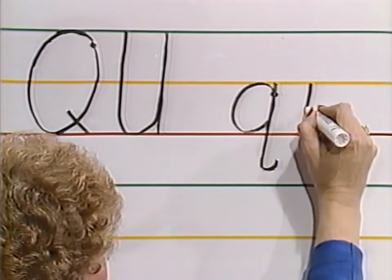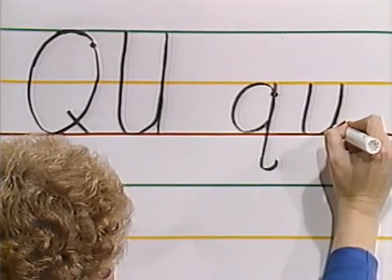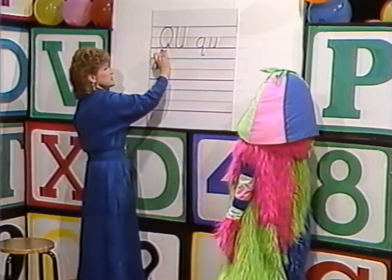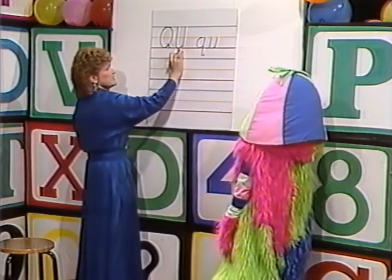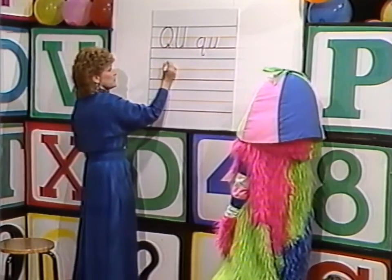And the small U is just like the capital U, except that it goes under the yellow line. Q, U. Remember, you never see Q without the letter U. Qua, qua. When it stands alone, this U says uh. And I have a perfect word for us to sound.